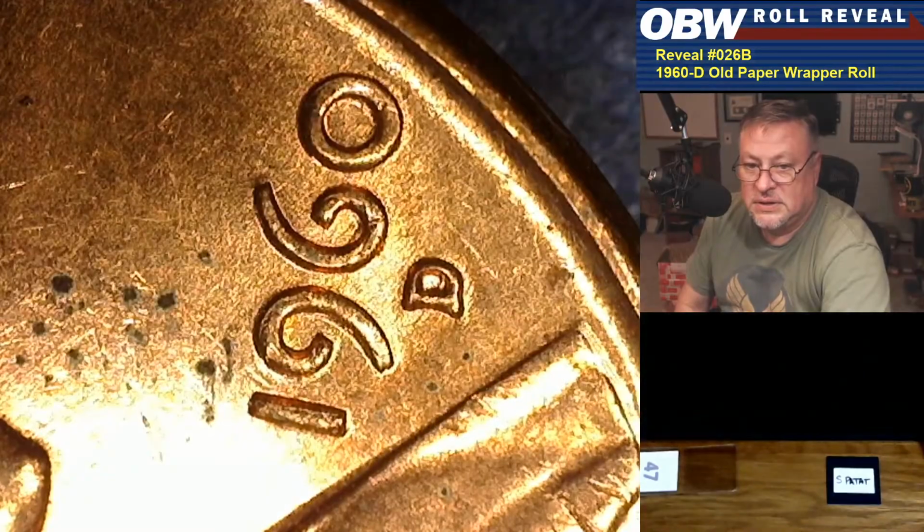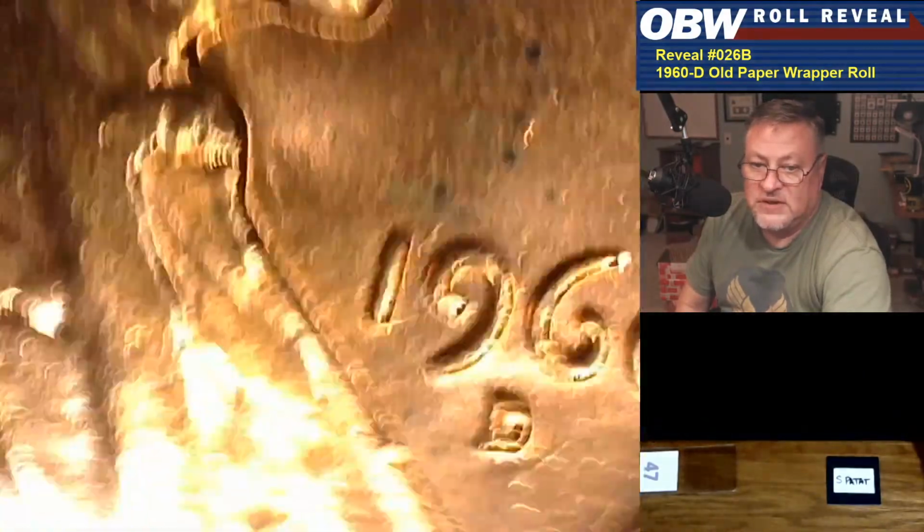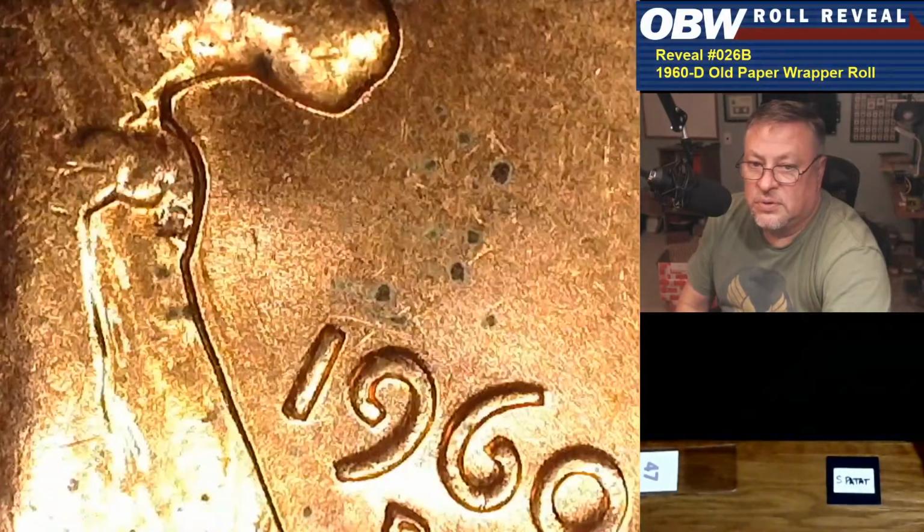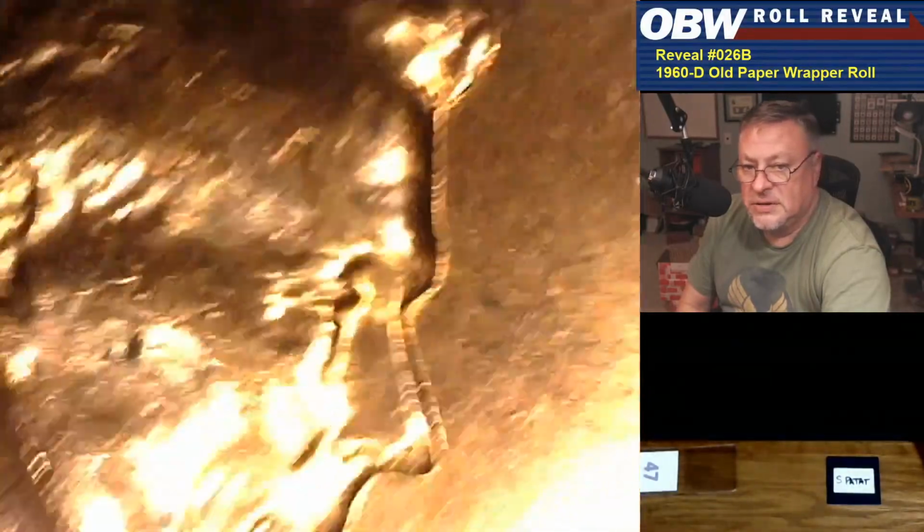And the last coin in the roll. Wait a minute. Hang on a second here. And get his name in there where it belongs. The last coin in the roll will go to Mr. Patat. Mr. Patat. What does Mr. Patat get? He gets an RPM number 59. There we go. Last coin in the roll gives him an RPM number 59.